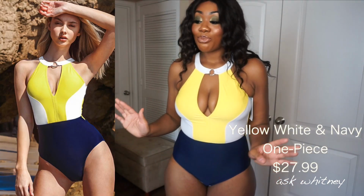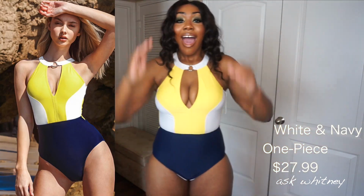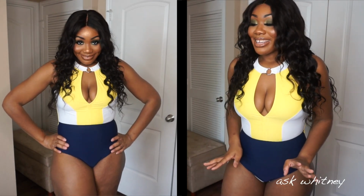We are down to the last swimsuit. All right, you guys, so this is the last swimsuit, and can I say I think this is probably my favorite. I freaking love this swimsuit. It is a one piece, and it's cute. I could stare in the mirror because it's so cute.